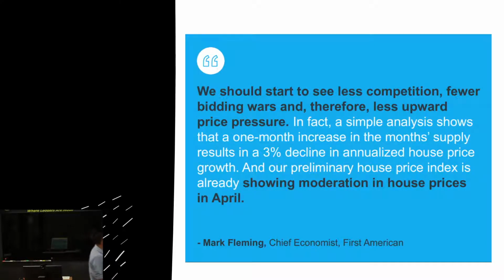We should start to see less competition, fewer bidding wars, and therefore less upward price pressure. In fact, a simple analysis shows that a 1 month increase in the months' supply results in a 3% decline in annualized house price growth. And our preliminary house price index is already showing moderation in house prices in April. You guys understand that? So basically, every time we get another month's supply, if we're at 1 month's supply, we can expect 3% less growth on the sales price. If we get to 2 months, it'll be 3% less. 4 months less, 5 months less. 6 months, going the wrong direction. Make sense?